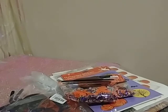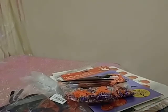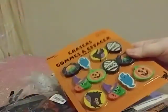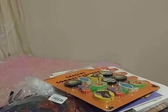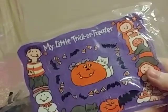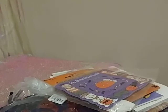No date on these, but they were interesting enough that I decided I was going to keep them. So Halloween erasers. And then this is a trick-or-treater magnetic frame, and it looked so 90s that I was like, yes, I have to have it. And then the rest of the stuff that I'm not going to keep is basically new stuff and napkins for parties and stuff. Things that I wouldn't use.